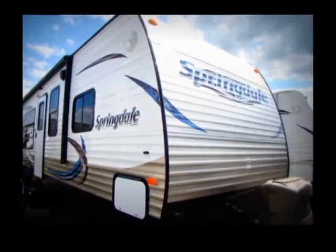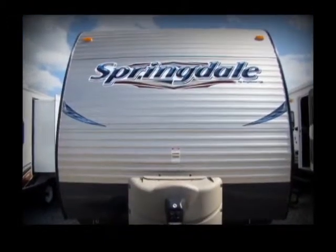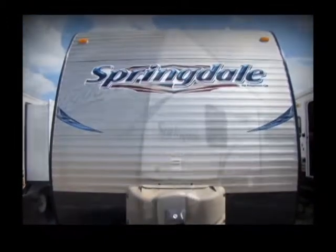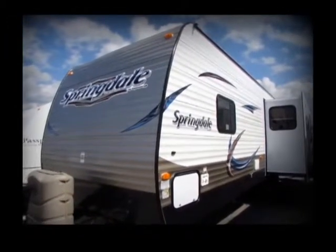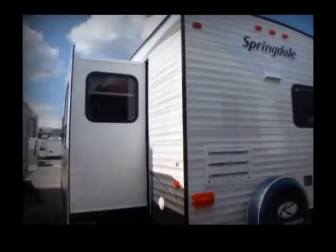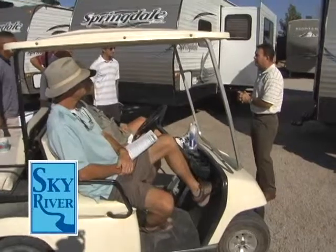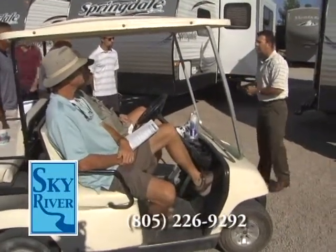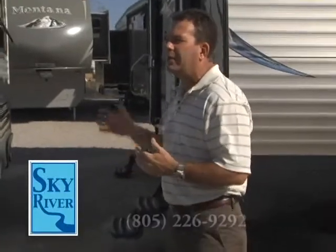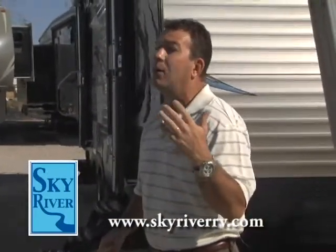The nice thing about the Springdale is it is a price sensitive product. If you've got someone who may be looking for a nicer amenitied floor plan, but are very sensitive on price, Springdale kind of hits the mark. When we walk inside, you're going to feel like you're in a little bit nicer trailer rather than being in a smaller, low-priced, kind of a cheap-looking trailer. Because the whole thing that we're trying to do here is give our customers the right floor plan with the right features so that when they go out camping, it's the right product for them.